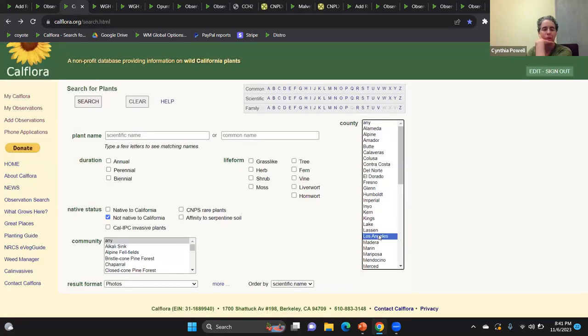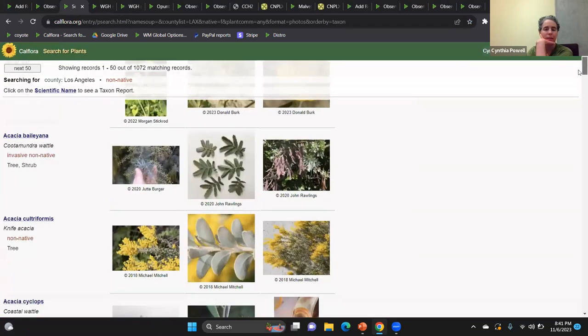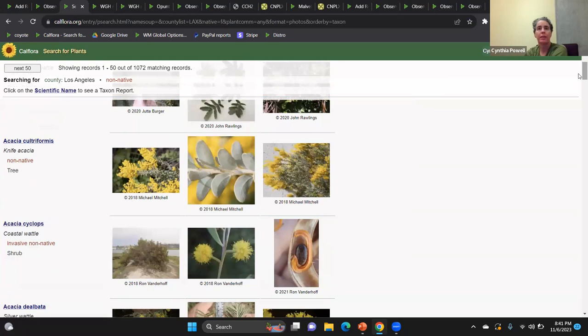So anyway, that's one way to explore your county, explore what's native, what's not native, and the question was, what was the question? Something about invasive. How do you know if it's an invasive? Okay. It's growing in the wild. So you use Calflora.